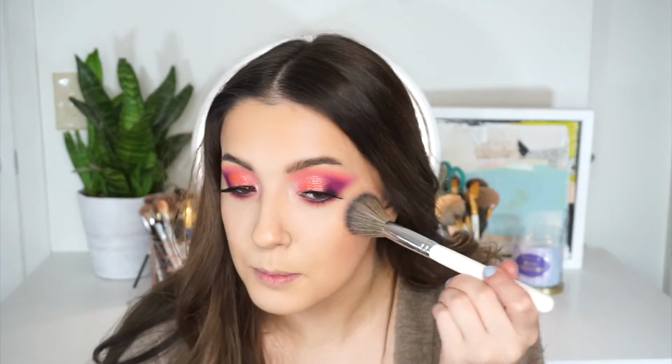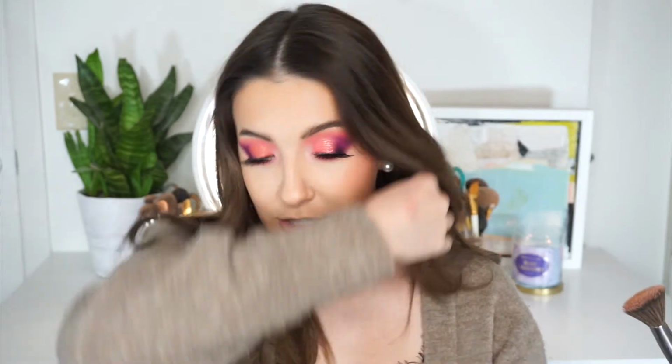Everything's gonna be linked down below, but I did want to show you guys the cream blush. I just take a synthetic angled brush. This is the JH04, and then I just pounce into it and then apply it like I normally would. You can totally use a beauty blender if you're more comfortable with that, but I like a brush because I feel like I can be a little more precise and then I'm not getting blush on my beauty blender. And it has a gorgeous sheen to it where you don't really even need highlighter.